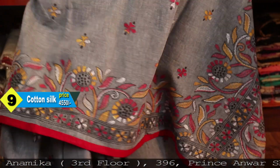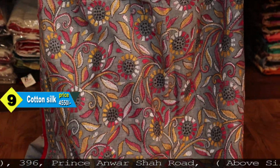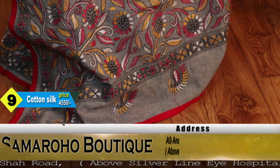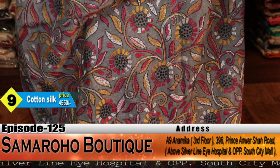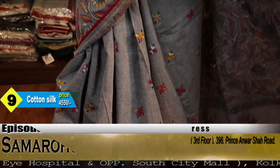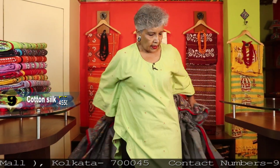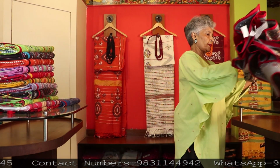Yeah, this is the pallu. Here the pallu is absolutely different, fully worked. Generally it is a stripe-like work we used to do. Here it is fully worked. It is 4550.